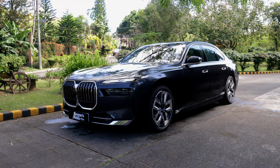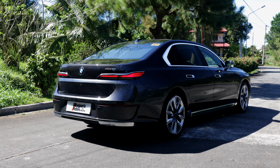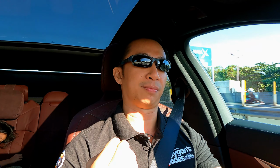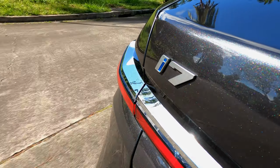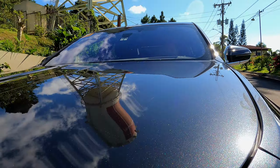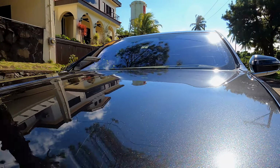You see, this vehicle, my friends, is so massive, so long, that it's borderline impractical to drive it on tight Philippine roads. Now, that sheer size, that impracticality of it all, makes the BMW i7 so much more special. You see, any multimillionaire here in the Philippines can buy and drive a Toyota Alphard, or let's say a Land Cruiser, or even a Suburban. And you will look the part. You will look rich when you're driving those vehicles.